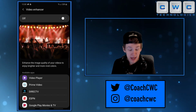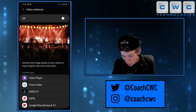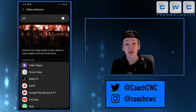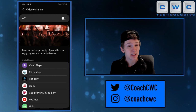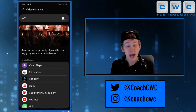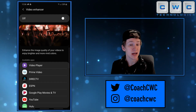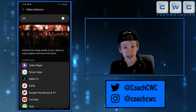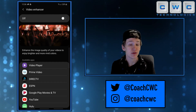Basically what this does, it's going to enhance, as it says right here, the image quality of your videos to enjoy brighter and more vivid colors. Once again, it's going to tweak the color science of the display just a little bit, make things a little more vivid, a little bit more saturated, and also will increase your brightness when inside apps like YouTube, Netflix, Hulu, and other such video apps.